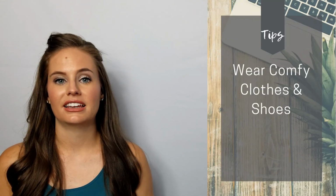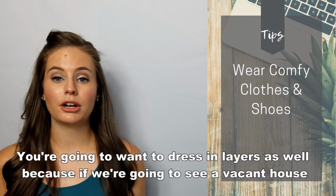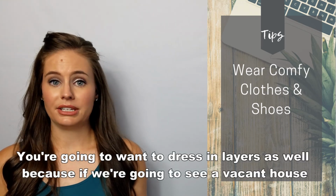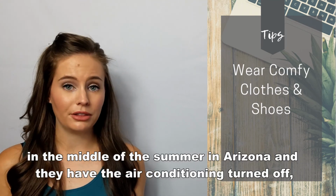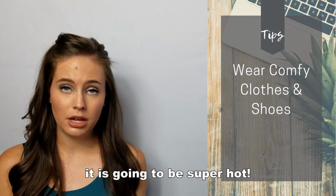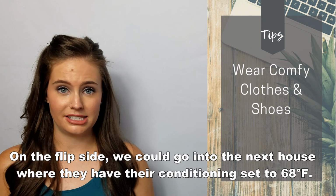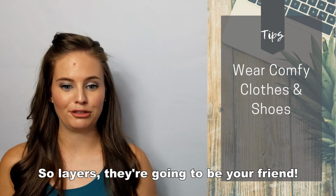A few other things that I recommend is wearing comfy clothes and comfy shoes. You're going to want to dress in layers as well. Because if we're going to see a vacant house in the middle of the summer in Arizona and they have the air conditioning turned off, it is going to be super hot. But on the flip side, we could go into the next house where they have the air conditioning set to 68. So layers, they're going to be your friend.